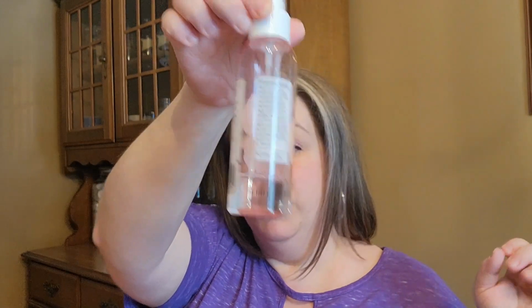You put it on and it just helps again with any redness or anything. The mister on this is also really good. It doesn't drip out on you. It's a nice fine mist. So I absolutely love this stuff. And as you can see, it's almost gone, which is so sad.